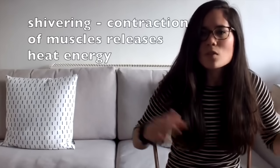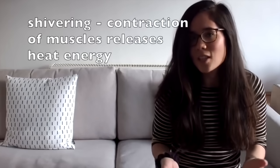Remember, we need to keep within the perfect range because of our enzymes. If it's too high, the enzymes denature, they don't work anymore, or if it's too low, the enzymes don't work fast enough to catalyse our metabolic reactions. So, if we are too cold, what will happen is we will shiver, and that contraction of our muscles to cause us to shiver generates heat energy.